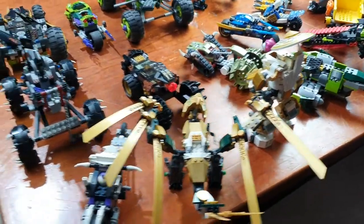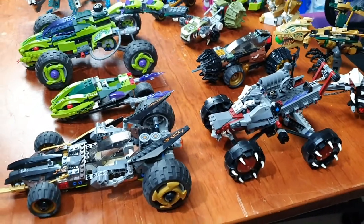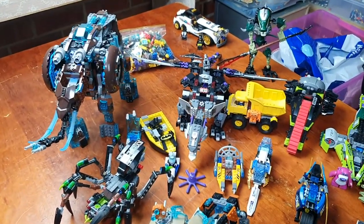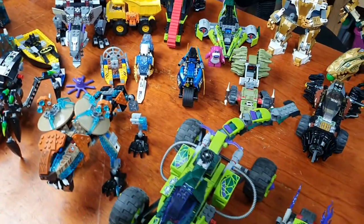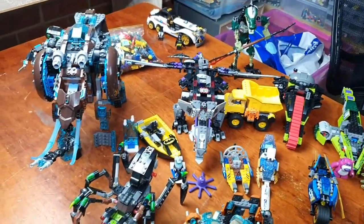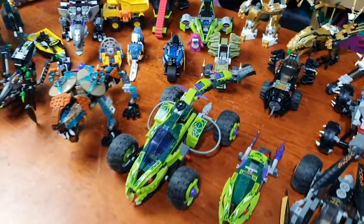But yeah, I will be selling most of these on Facebook. Go to my Facebook Marketplace page and you can have the chance to buy one if you like the price. But I will make sure that it's all complete, and then I will list it. If it's missing anything, then I will also say what pieces it's missing. In those bags, there's a lot of little pieces to finish off the builds. So I'll go through and I'll get them all sorted.